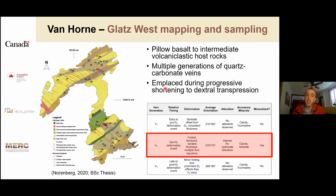There's a bunch of alteration, of course, associated with it. So Lauren was tasked with trying to tease apart this vein history. And basically, the gold is coming in with these intermediate generations of veins, as well as a lot of the alteration. And then they're cross-cut by these later veins.